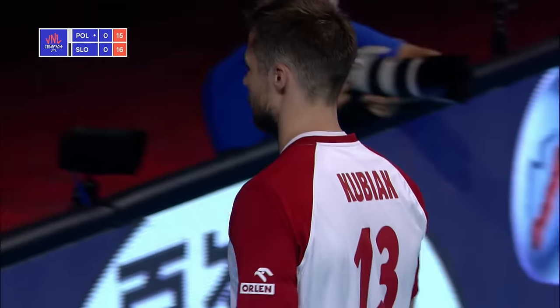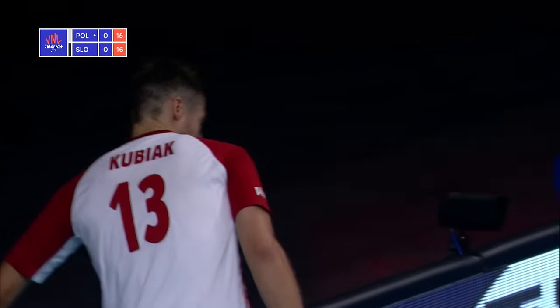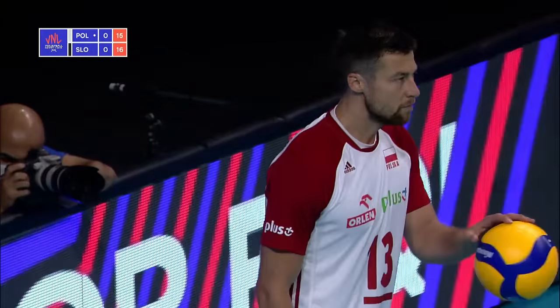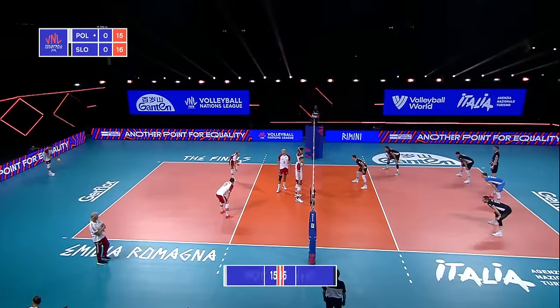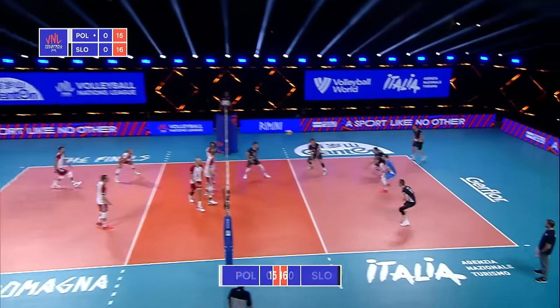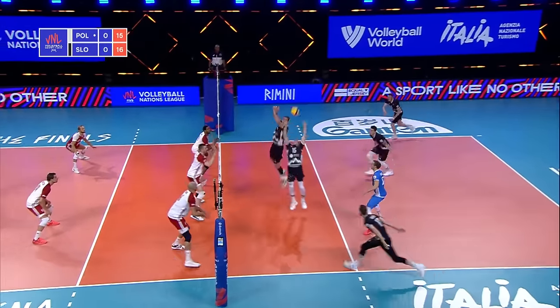Kubiak will go back to the serving line. Chebel now has to focus on passing. Forget that serve error. Kubiak's got a really good serve. He can hit either corner with his serving from that central position. It's difficult to read at times. Chebel puts a good pass in.